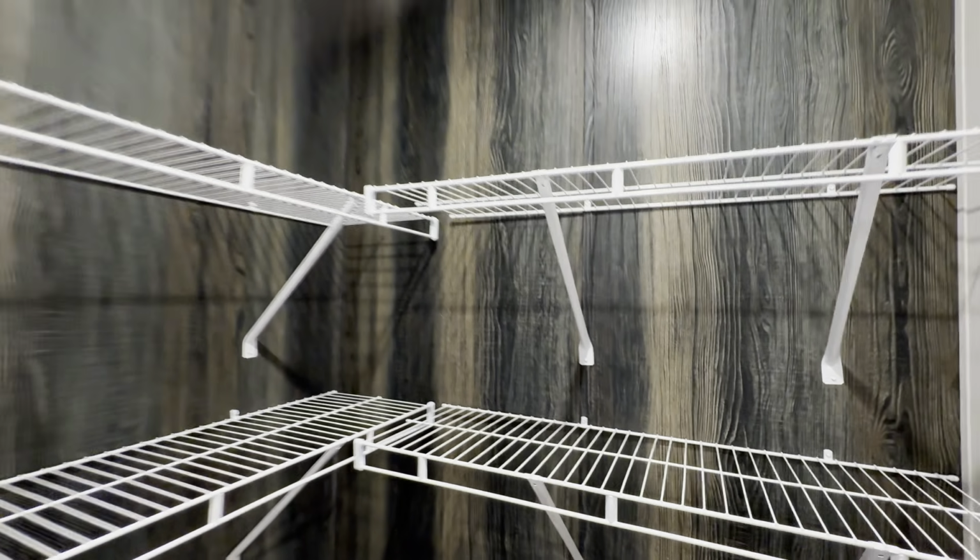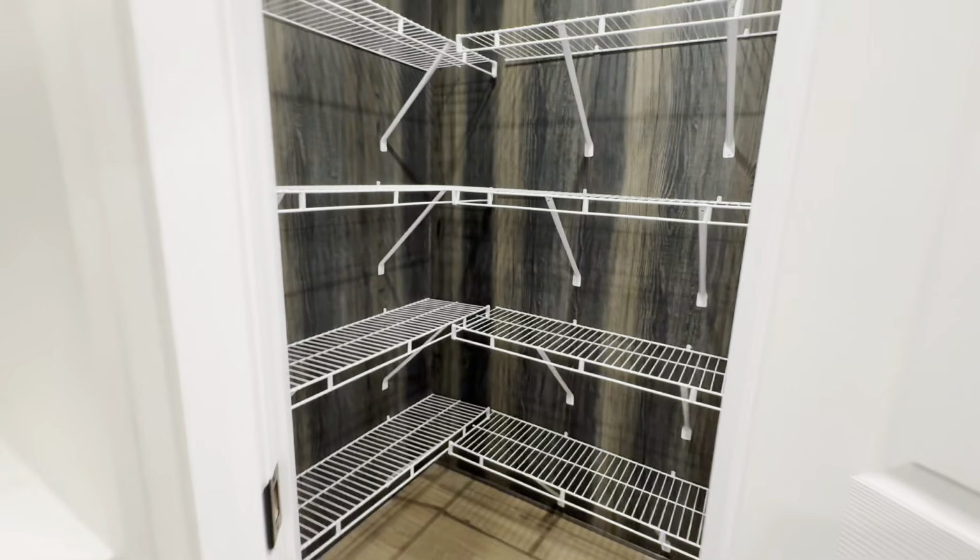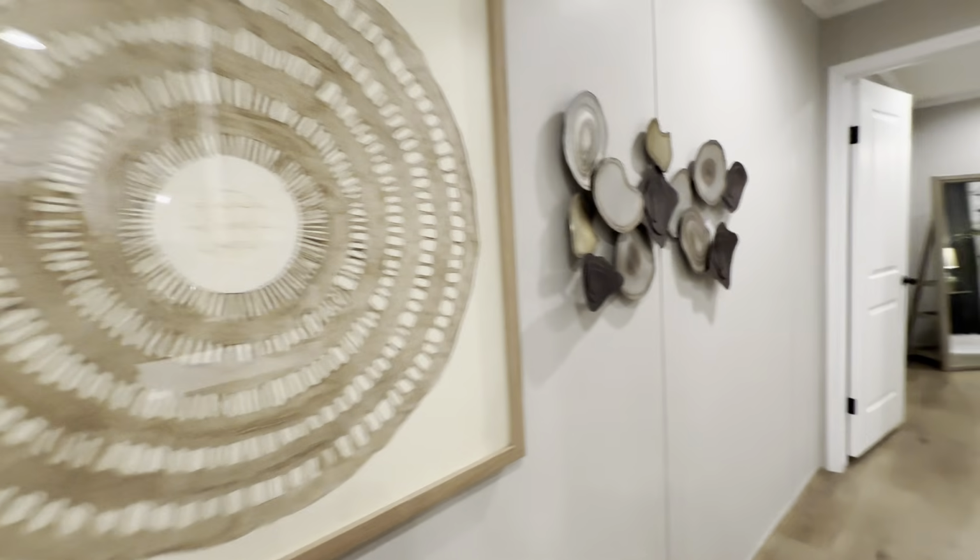Here's a corner pantry, and in the corner pantry we've added cool cedar again as an accent. Storage. It's what everybody's always looking for. We have great decorators, don't we? This place looks great. Coming in the back door.